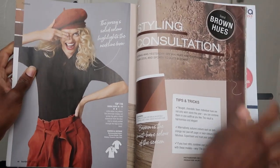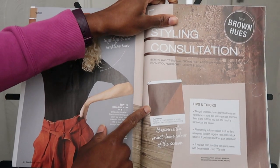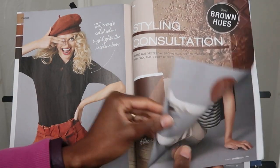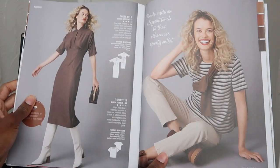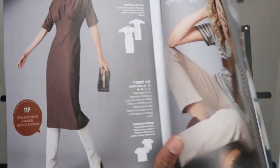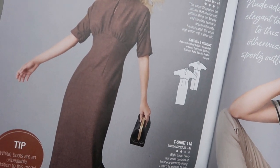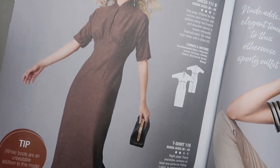And they are showing how you can play around with browns, a styling consultation, mixing up the dark browns and the lighter browns. Interesting. I know a friend who hates brown, and I won't say who it is. She's probably watching this video and laughing. She doesn't like browns. And over here we've got this dress. It's an interesting one also. I guess they're showing us lots of browns. That's the styling they're focusing on.